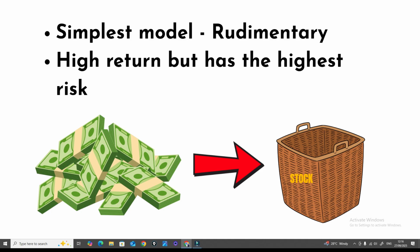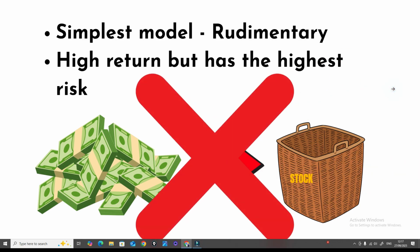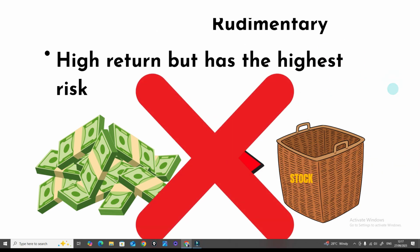But what will happen? Even though it is possible that the stock will run up and you will get a higher return on your entire portfolio, it is highly possible that the stock may gap down immediately. Imagine the stock gaps down 20% the next day, you will lose 20% of your account value, right? So risk management is always the first thing to do in trading. This method is highly rudimentary and it is not advisable. This method should not be followed. We need a better method.